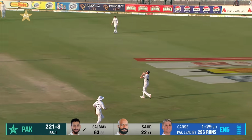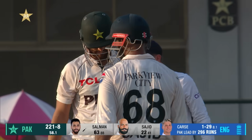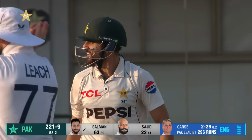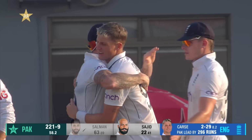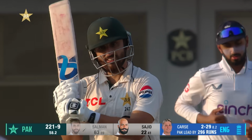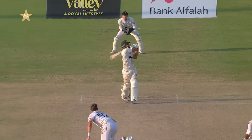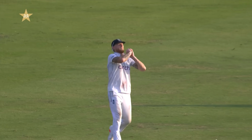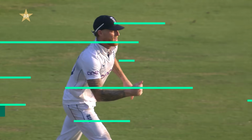Has gone up in the air. That should be the end of Salman Ali Agha, but not before hurting England big time. What a knock, what a partnership. Fine innings for sure, and it's taken Pakistan into a strong position, but the change of tactic working for Ben Stokes there, that field set for the short ball. Bryden Carse responding, and the attempted pull shot high up on the bat, near the splice of the bat. Very simple catch to Ben Stokes.